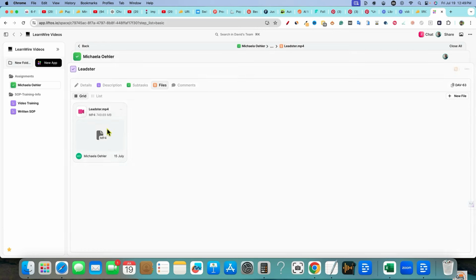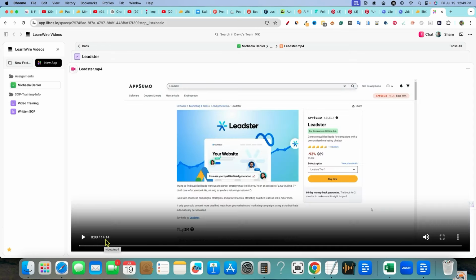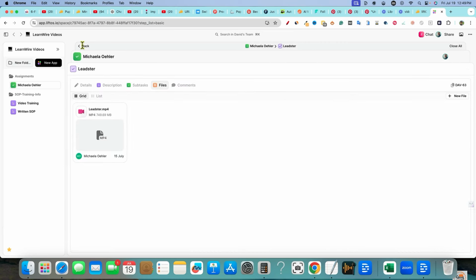I can also click on this and I can actually push play and preview this inside of here, which is really, really great. I can even go full screen if I want. And I like the playback speed. I can watch it fast, even 1.75 speed, which a lot of players don't have. And that's my favorite speed to watch things at. And so it's just very versatile. It has all the features that you would want right over here.